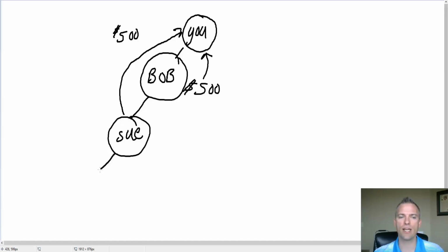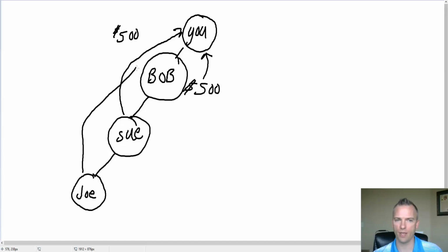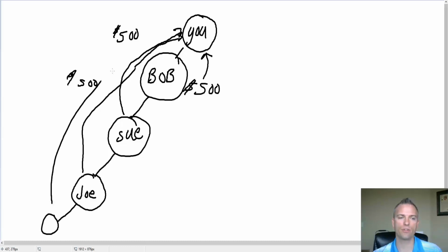Now because Sue is connected to you with that reverse one-up comp plan, when she gets her first sale, let's say it's Joe, guess where Joe goes? Now remember, Sue's connected to you. She's no longer connected to Bob. She's connected to you. So Joe will get passed up to you. So you're going to earn another $500. Okay? And the same thing happens with Joe with his first. So those keep rolling up. So you keep getting paid these $500 commissions over and over again, okay?